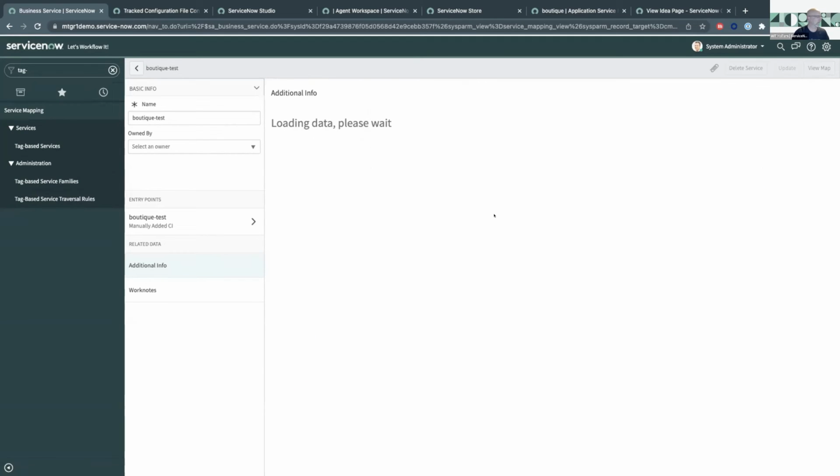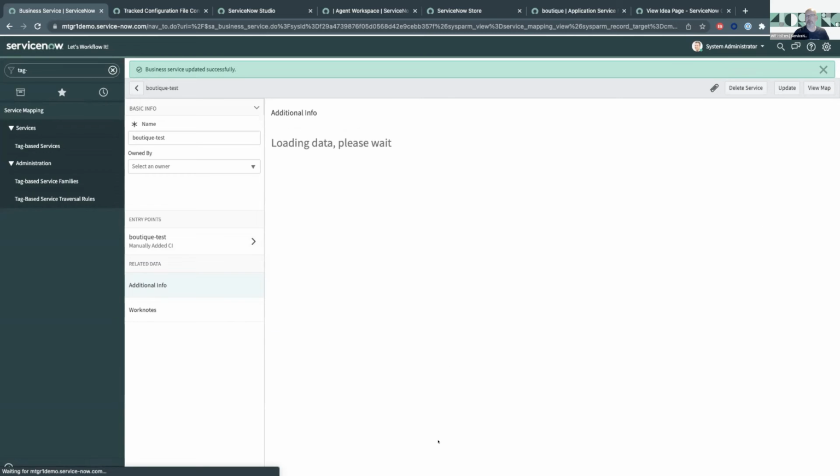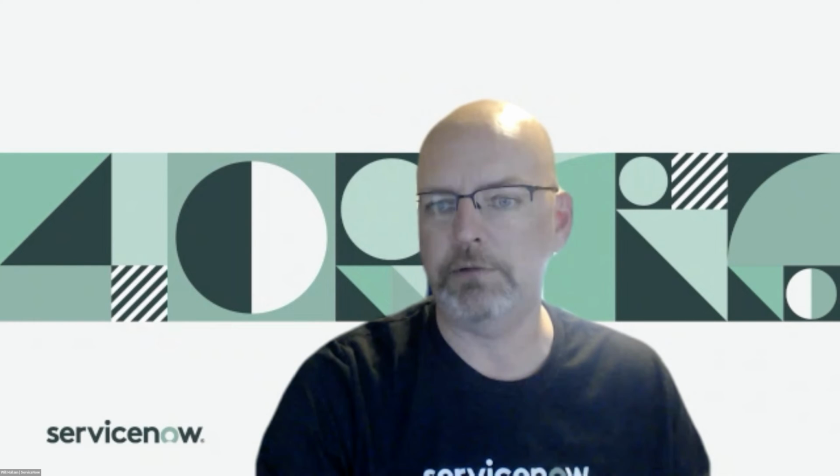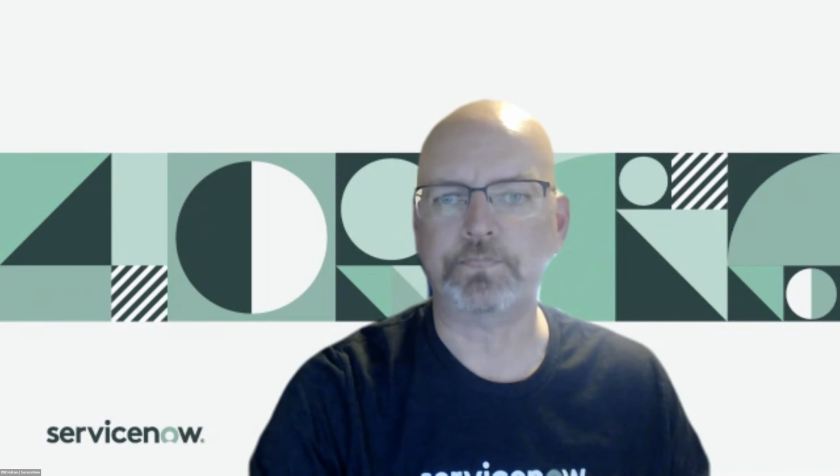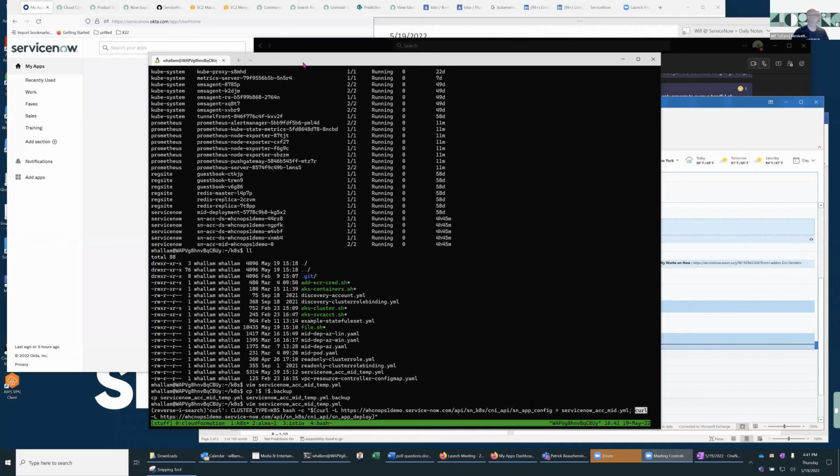Yep. So actually, if I can grab the screen for a second, I can show how that could pretty readily be incorporated into a CI/CD pipeline. Okay. You see my screen okay? Yep. Terminal window? Yep. Cool.